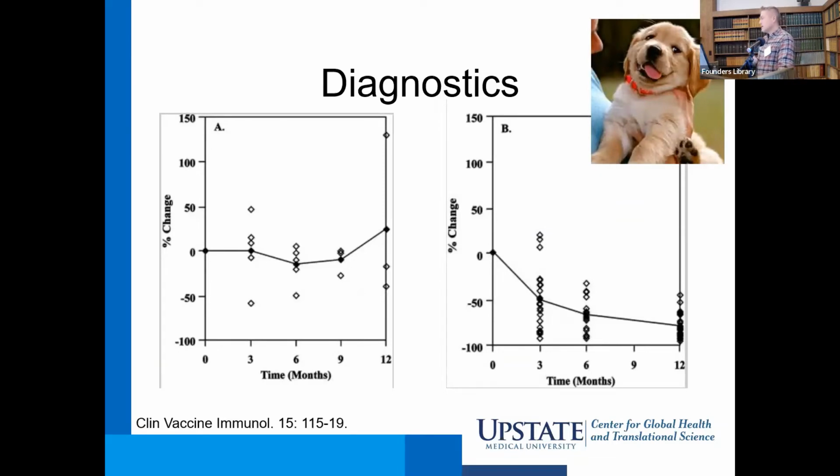So this is a dog study that actually looked at dogs on the left that were not treated versus dogs on the right that were treated for their Lyme disease. And you can see they really had no change in their C6 assay on the left-hand side, whereas by about 6 to 12 months, their assays actually dropped down pretty significantly.